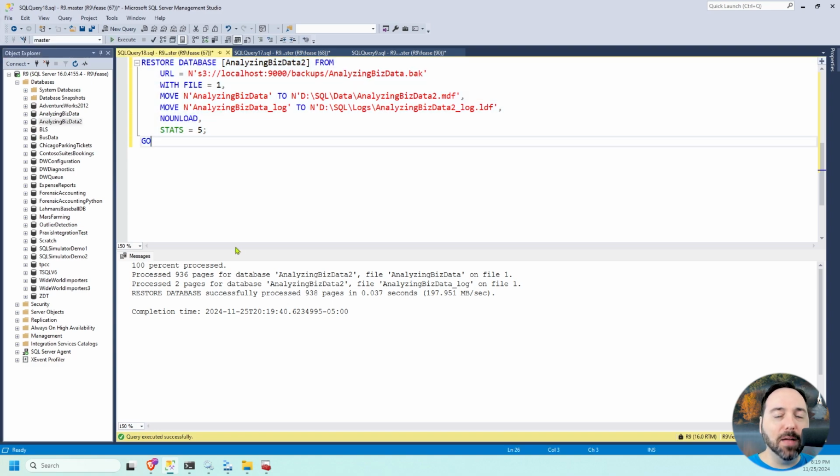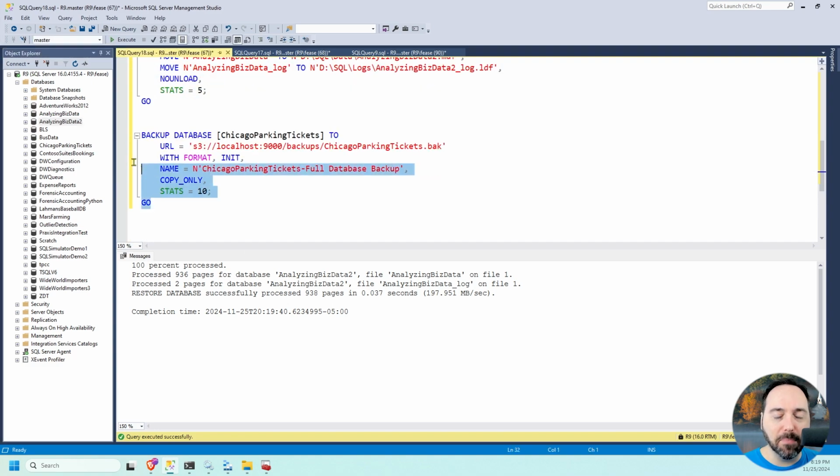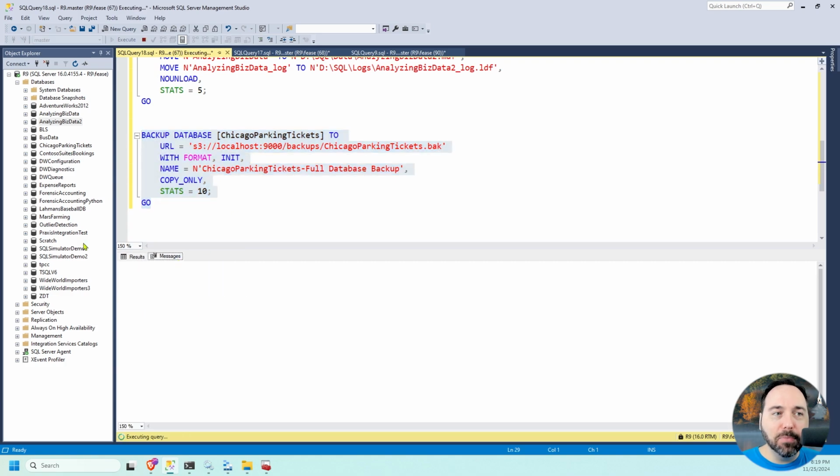I'll kick off a backup of the Chicago parking tickets database. This database will add up to approximately 16 gigabytes of backup data. This means it's going to take a little bit of time to write, so I'm going to need to vamp while it does so. In the prior video, we did time this backup writing to disk in approximately 16 seconds, going to a direct attached NVMe drive. This run through, however, is going to take a fair amount longer because we're pushing through the S3 protocol.